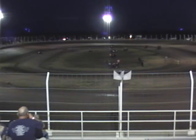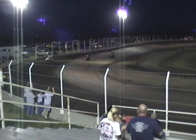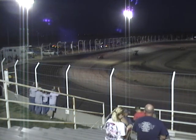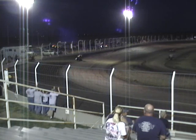Aiden Spillman got the nod. Jaden Boone, second place. Tanner Johnson in third place. Braden Maddox finishes in fourth, and Zach Moore in the 49 car rounds out the five-car field.